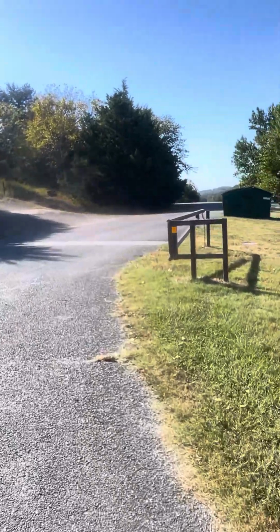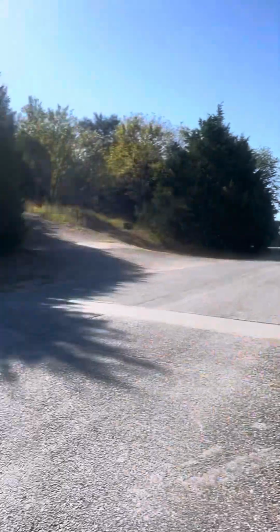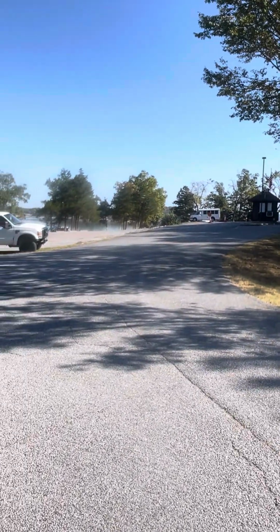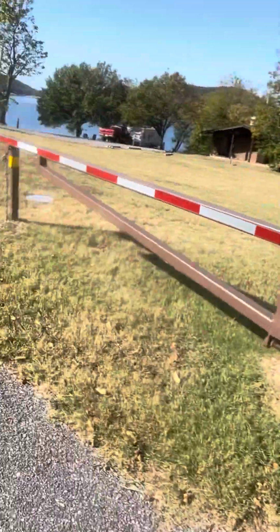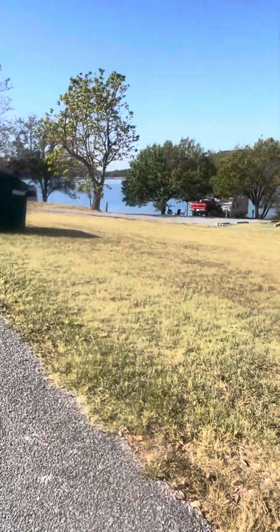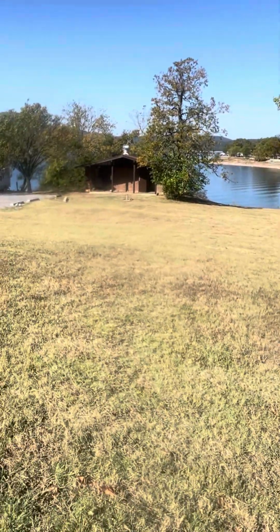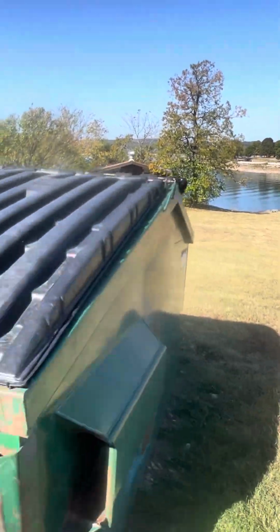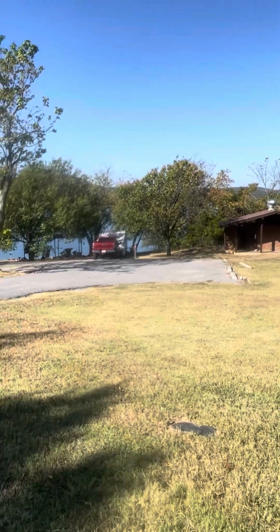This is going into the left of the ranger station, and if you go to the right of the ranger station, you have about 5, 6 sites on that side. And then if you go to the left of the ranger station, you've got the rest area, restroom. I would not recommend that unless it's just been cleaned, which they did this morning, Wednesday.